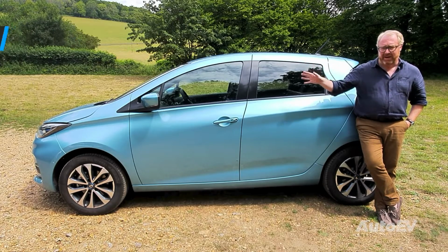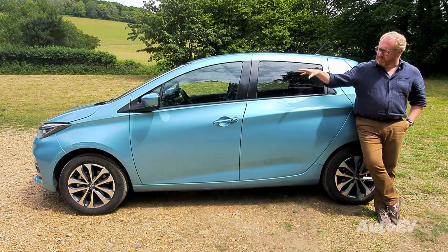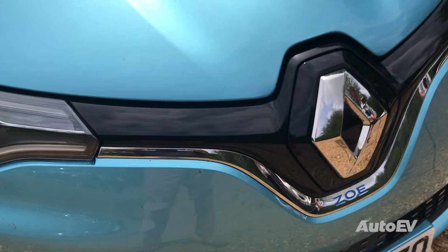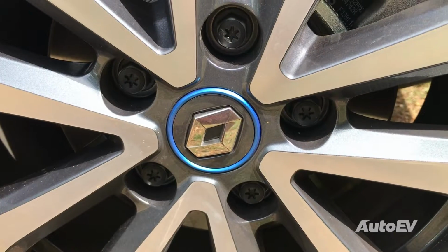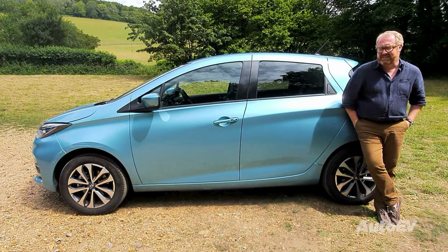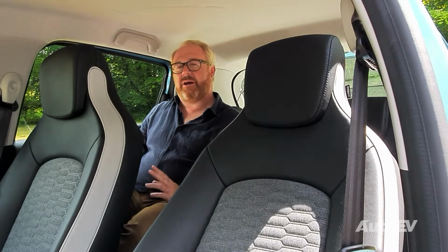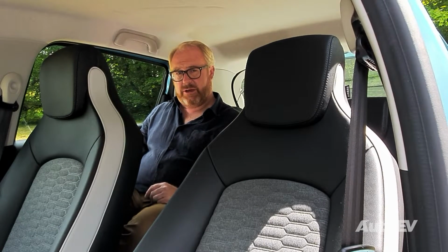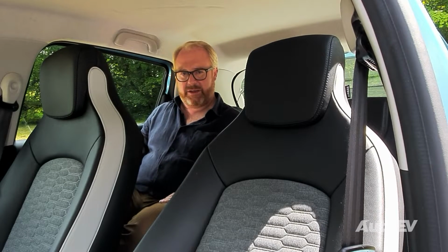The basic silhouette and most of the sheet metal work has remained, and that's quite a good thing because it is a pretty little car. There's a slightly more sculpted bonnet at the front and more design detail round in the lower nose. You also get these nice alloys on this GT Line car, and the front and rear lights are also now LEDs. As with most modern superminis, the Zoe comes as a 5-door only body shell. The rear handle for the doors at the back is neatly integrated into the rear C-pillar.